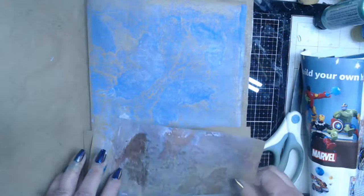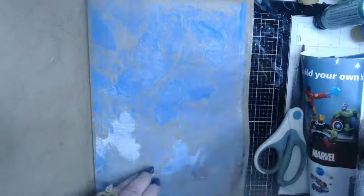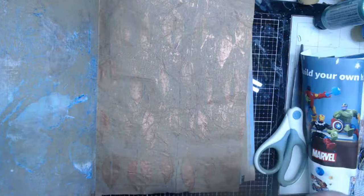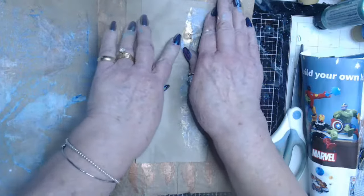But see, I'm thinking a stitched pocket. That might look good as a stitched pocket. Now, see, there's more of a contrast there. So maybe I'll stitch it on here. We have a little fold.